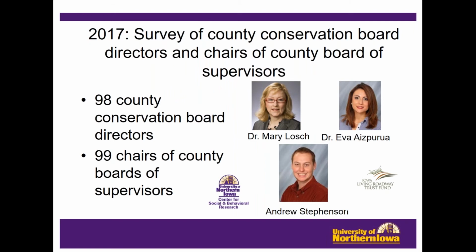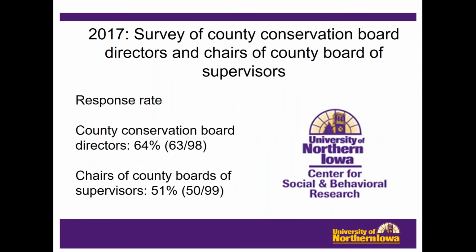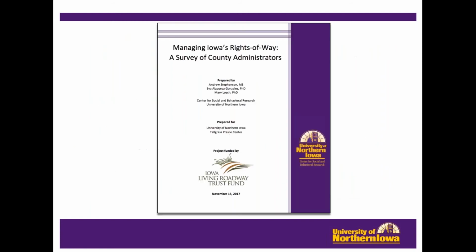In 2017, I got funding from the Iowa Living Roadway Trust Fund to conduct a survey of the County Conservation Board directors and the chairs of the county boards of supervisors. One position was vacant for the County Conservation Board directors, but otherwise we surveyed every single county, whether or not they had a program, just to see what they thought about IRVM. I collaborated with social scientists at the University of Northern Iowa Center for Social and Behavioral Research to implement this survey. We had an excellent response rate as far as surveys go. 64% of the Conservation Board directors and 51% of the Boards of Supervisors responded.